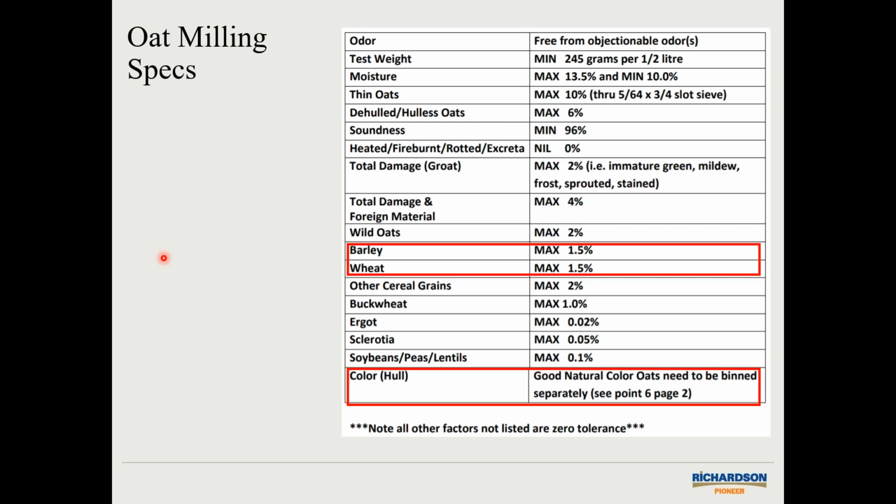Our oat program is something that we're hoping to grow in the future, and we do have some best management practices on oats available if you're looking for that, and we are also happy to do another webinar just kind of going over oats and how to best meet that milling spec.